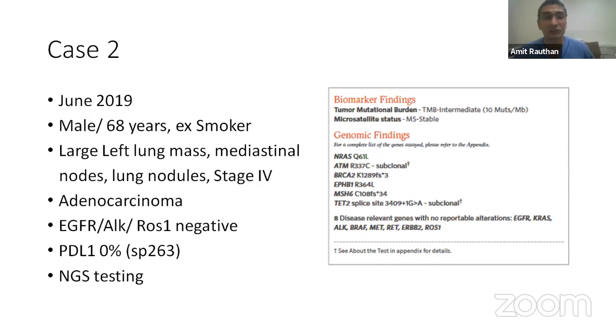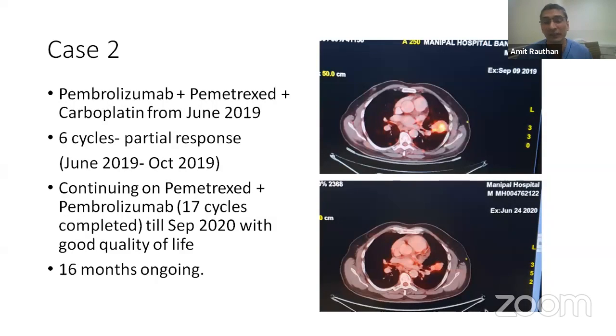So here's my case. This was the second patient, June 2019, who presented to us, male, 68 years, ex-smoker, large left lung mass, mediastinal nodes, lung nodules, stage 4 adenocarcinoma. We did EGFR-ALK testing, single gene testing, negative, SP263 PDL1 0%. Because this patient is a fairly young patient, he's 68, not very old, he lives an active life, I didn't want to miss out on any of the other driver mutations. I did an NGS with Foundation One. My NGS shows TMB 10 mutations, somewhat intermediate, and I don't have any of the classical driver mutations for lung cancer.